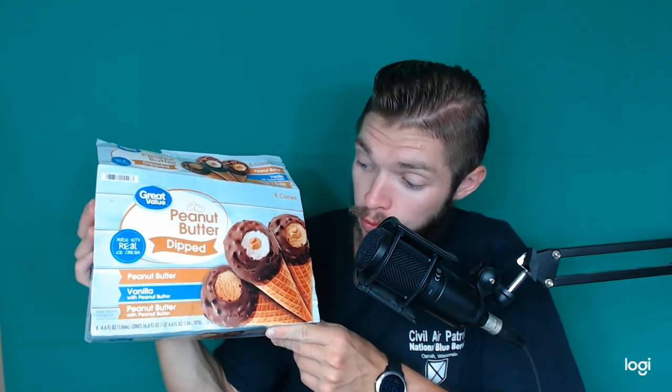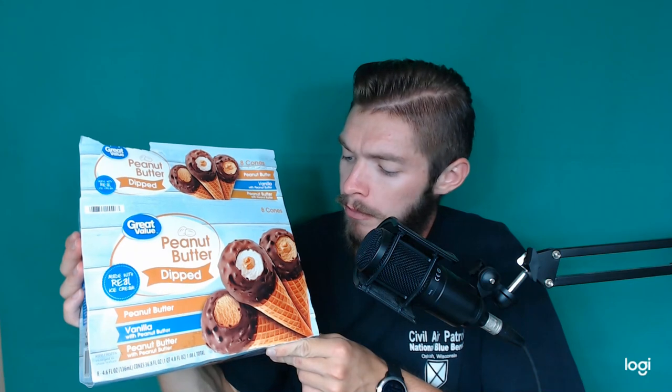Overall, very pleased with these. The cones were crispy. Chocolate smooth and velvety. Good fudgy flavor. Peanut butter ice cream had a good flavor. Vanilla ice cream was a little weak, but it went very well with the peanut butter that was salty. I think Great Value really delivers here, and this is an outstanding option. If you like peanut butter ice cream, this is an amazing option for you. I understand it's not super sweet, but it's one of the better peanut butter ice creams out there.